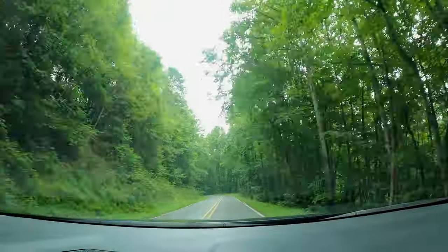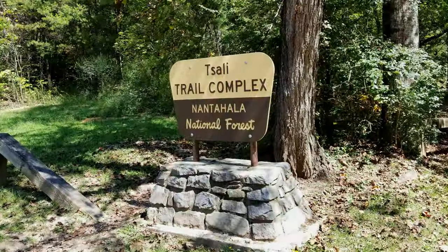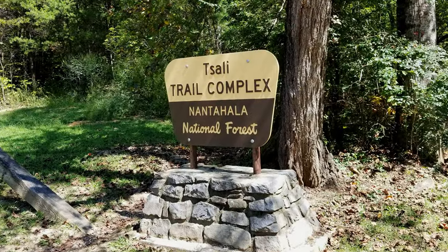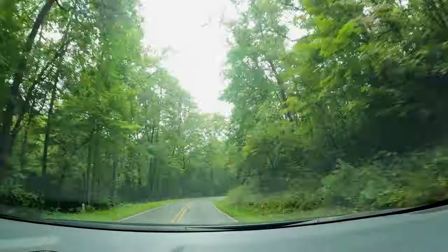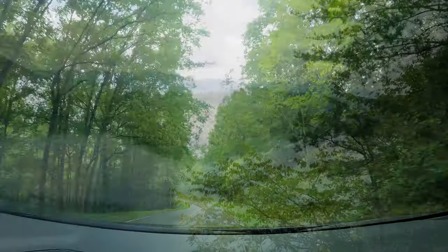Welcome to day two on our riding in North Carolina. Tsali is a trail system located in the Nantahala National Forest. Getting there is a bit of a scenic route and there's not much except trails and Lake Fontana.